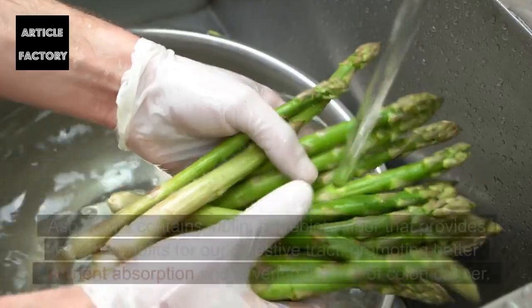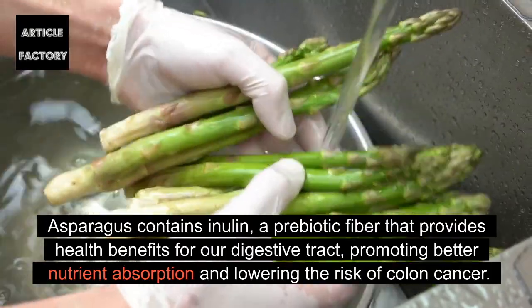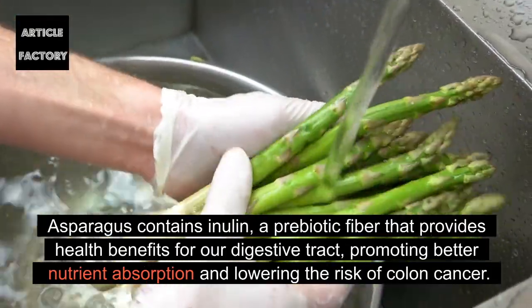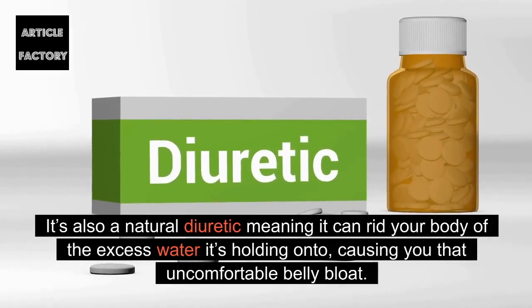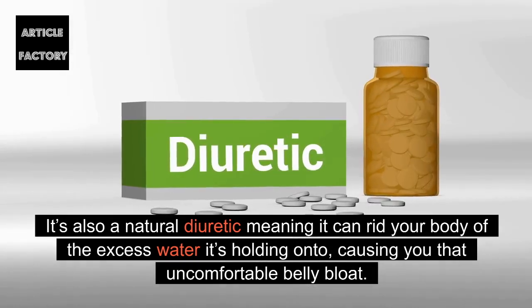Asparagus. Asparagus contains inulin, a prebiotic fiber that provides health benefits for our digestive tract, promoting better nutrient absorption and lowering the risk of colon cancer. It's also a natural diuretic, meaning it can rid your body of the excess water it's holding on to, causing you that uncomfortable belly bloat.